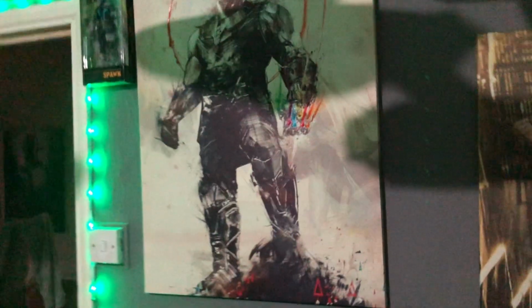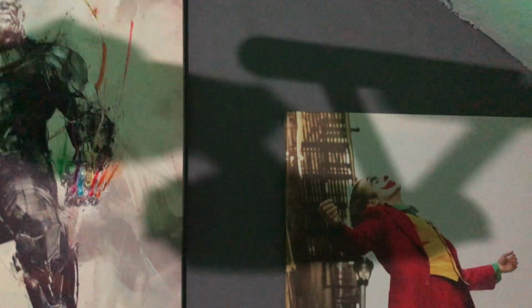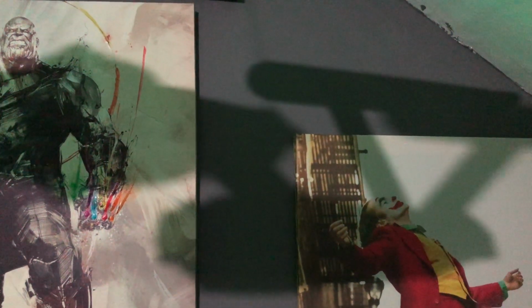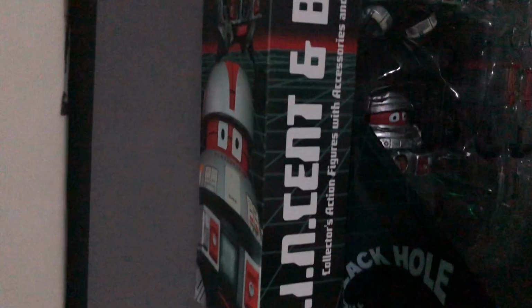Then we have a Joker canvas there. But these are changeable. I can change them up. You can see the USS Enterprise there. We'll come to that later. Now, next to the canvas, I have a Diamond Select Toys Vincent and Bob from the Black Hole movie, unopened. I didn't want to open it.